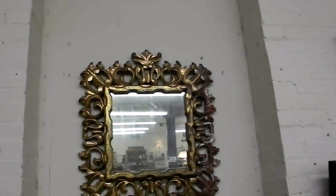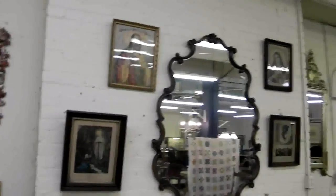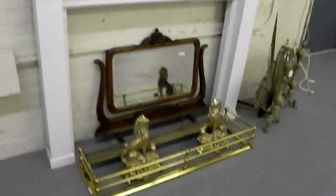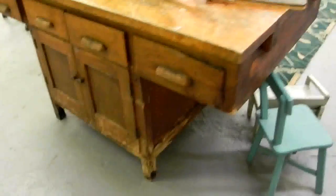Really neat carved gilded mirror there. Really like the big wall mirror there. Nice carving on that. Good looking silver plate sticks. Nice mantle. Love the fireplace andirons, the big dogs or lions with the paw. Oh, yeah, this little deal here.